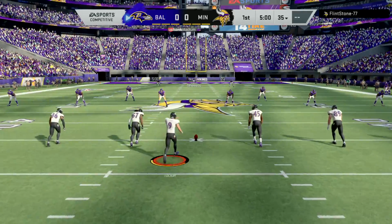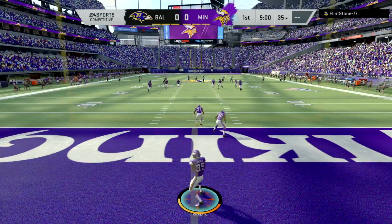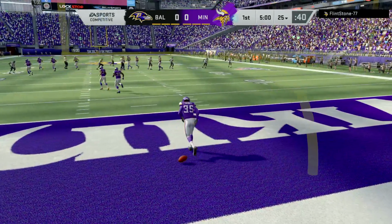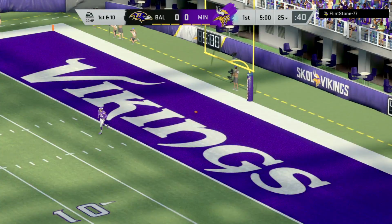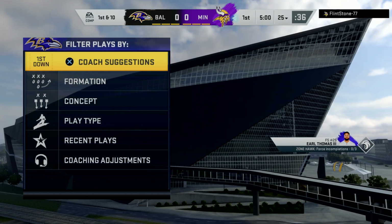Justin Tucker set to boom this one away. And we are underway from downtown Minneapolis. This will be taken to the back of the end zone, and no run back here. This will be a touchback, and it comes out to the 25-yard line.